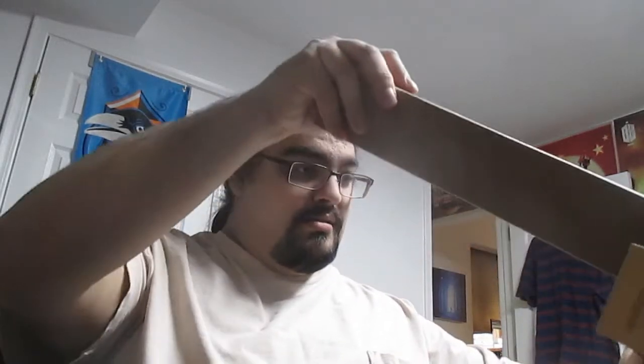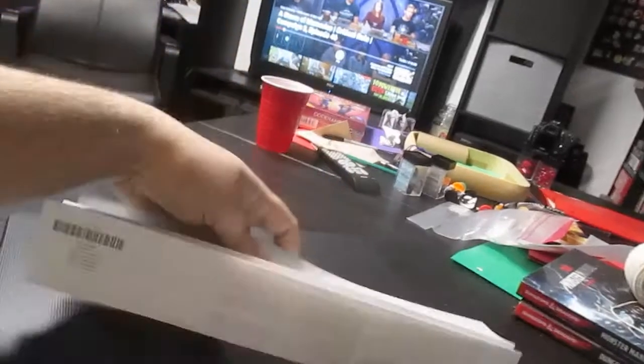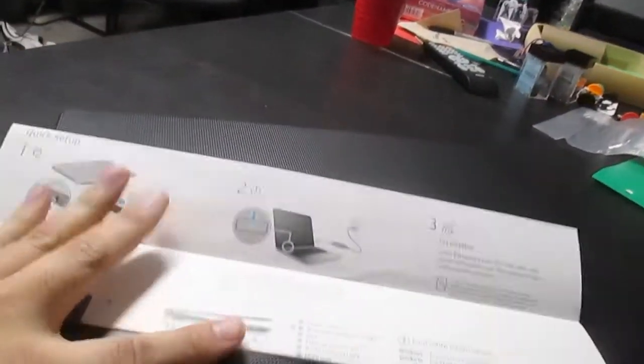We got the power cord. And that's it. So let's take a look. Okay. So obviously, I'm guessing setup instructions are going to tell me charge it. And yeah, so I'll be charging it.